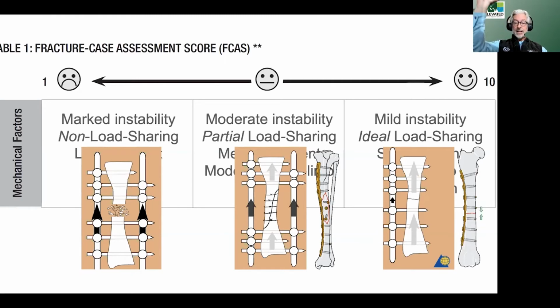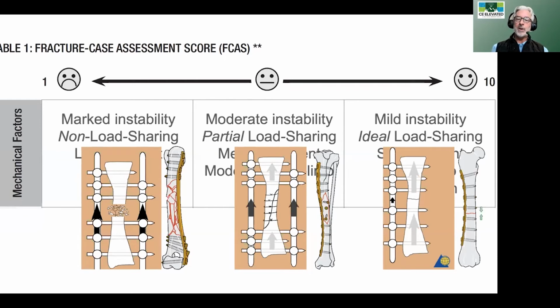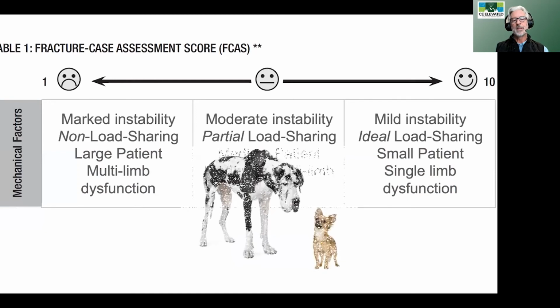Instead, bridge the proximal segment to the distal segment, but recognize that your implant system is going to be doing a lot of work initially until this fracture begins to consolidate. So that's a challenge for the implant system. It's bad news mechanically, but as long as we take it into account with our fracture treatment plan, we can compensate for that challenge. The size of the patient obviously determines how much load is placed upon the repair.